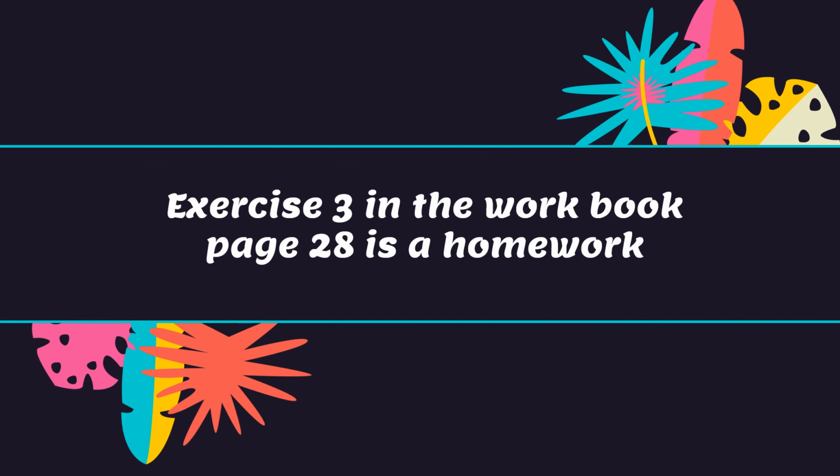Exercise 3 in your workbook, page 28, is homework. You have to complete the story by using the pictures in exercise 3. Take a look at the pictures in exercise 3 and write a story about these pictures. Do it, write a story depending on the pictures and send me your answers.